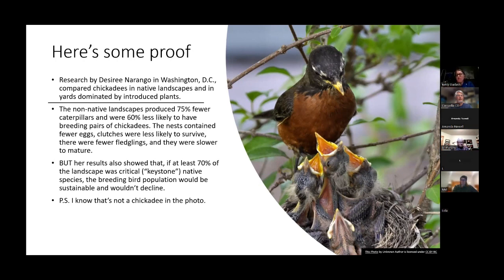Those are the non-native or introduced plants, if they come from so far away. The non-native landscapes produce 75% fewer caterpillars and are 60% less likely to have breeding pairs of chickadees. I mean, that's just in yards. The nests had fewer eggs, the clutches were less likely to survive, there were fewer fledglings, and they were slower to mature. So that's sad for birds trying to reproduce in non-native landscapes.